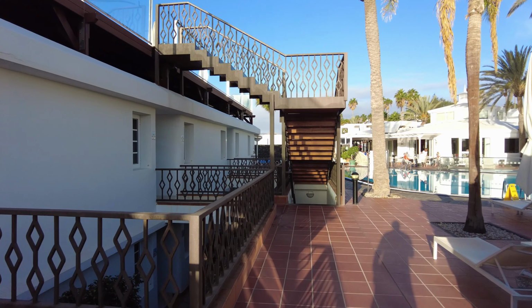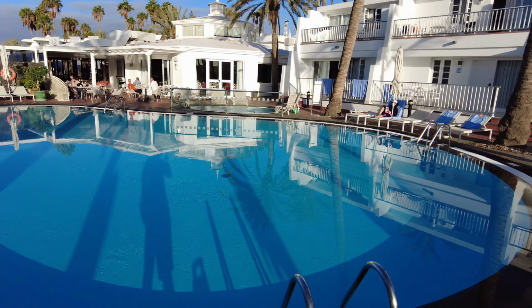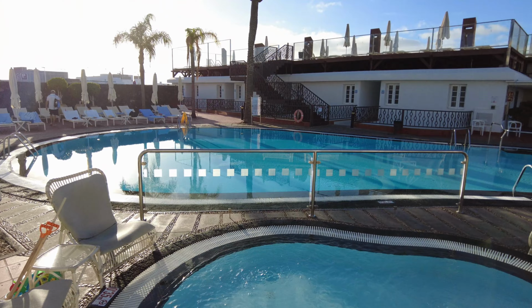The rooms are sort of on 3 levels, and up those stairs you'll find a beautiful sun terrace where you can relax with gorgeous views of the sea. The pool, like I said, is beautiful. It's blue, plenty of sunbeds around, but I did see there was quite a few reserved, and there's also a few bubbles if you fancy having a jacuzzi.